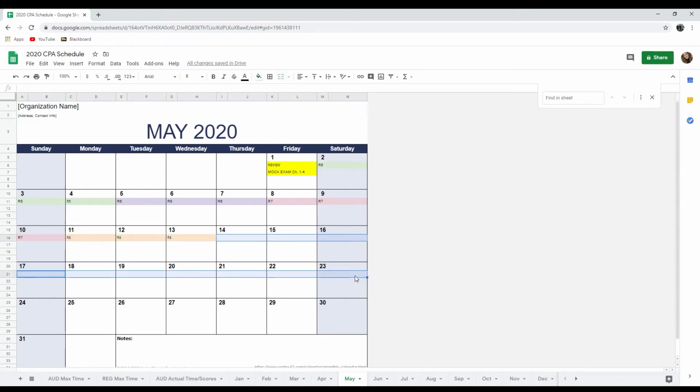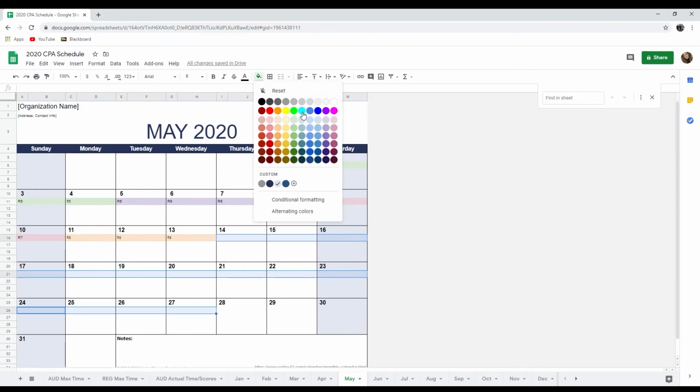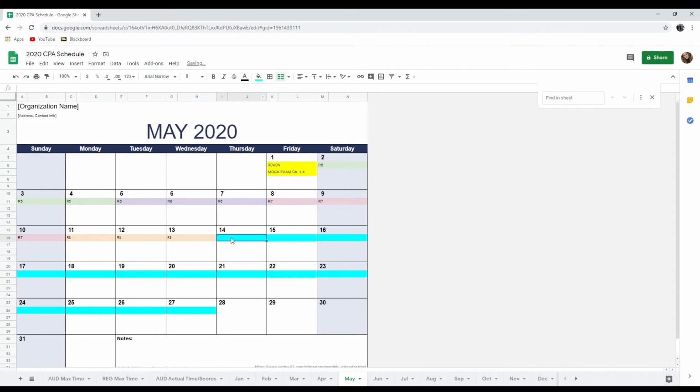A lot of this is going to change just because I don't actually know when the AICPA is going to allow people to start taking exams again. So, yeah, I'll have to make adjustments as time goes on. And then I'll also plan in my mock exams and everything within this review time. I'll probably plan them just kind of as I get there.